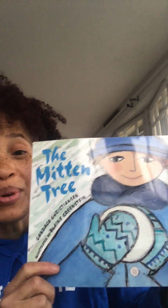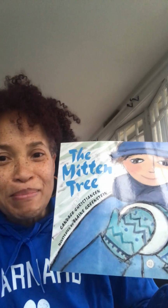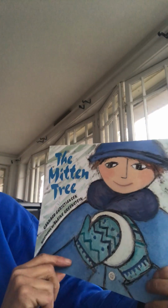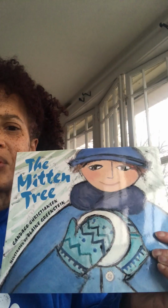This was an appropriate story for some time ago, and it's called The Mitten Tree. This beautiful blue, all these blues, look at this. You might say springtime's supposed to be coming later on in the month, but still we have snow around, at least on the roofs of cars and houses and on the top of the grass. So let's delve in. This is by Candace Christensen and illustrated by Elaine Greenstein. Isn't it beautiful? Oh, so beautiful, soothing blue.